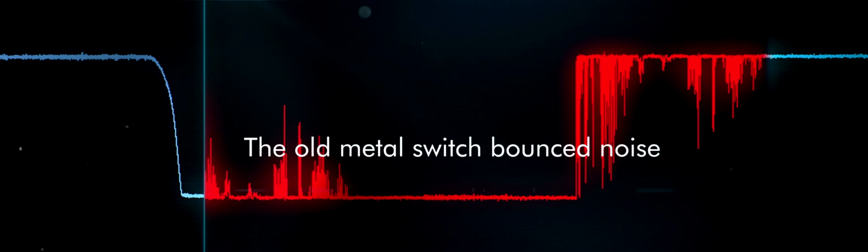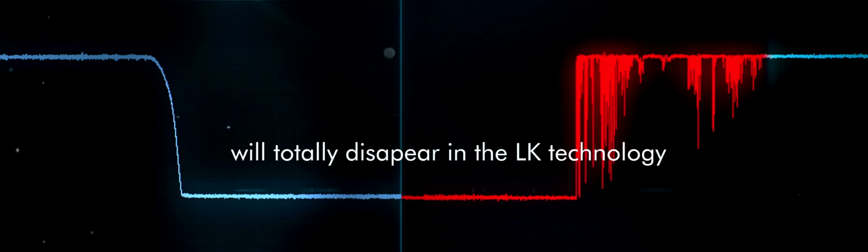The new generation is today. Revolutionary optical switch technology is coming. LK, light strike. The new LK switch uses an infrared sensor to react. No metal contact, no oxidization, never wears out. The old metal switch bounce noise would totally disappear in the LK technology.